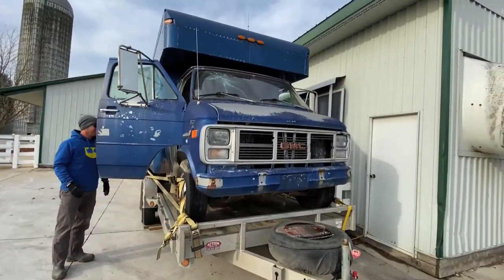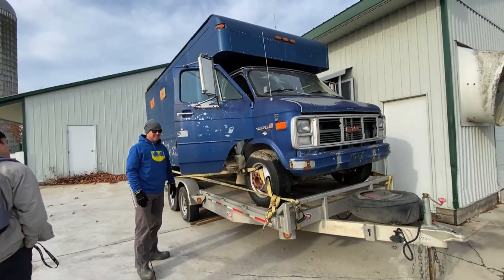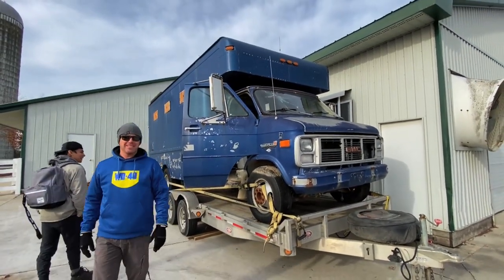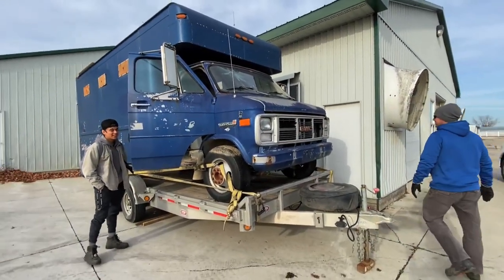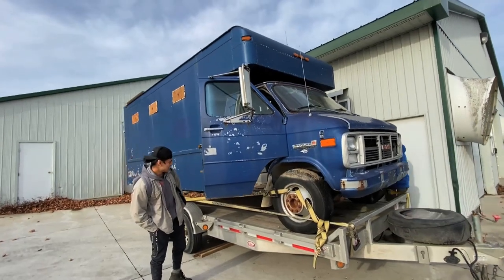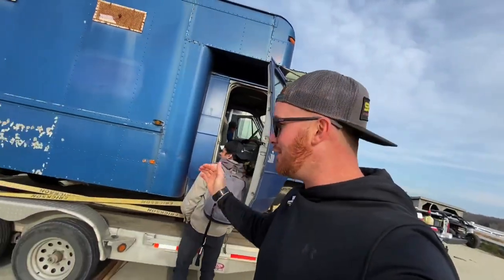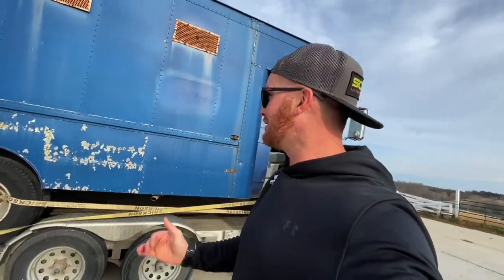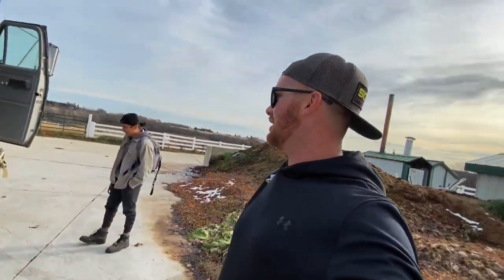So I picked this thing up last week from Mitchell, actually, my old stomping grounds. I went to school there, high school. So this thing I got for $250. It was an old pig shipping van. It's got a big Detroit diesel in it. And it is definitely too big for this trailer. So I took the back roads. I'm glad no one pulled me over, because that was sketchy as all hell.